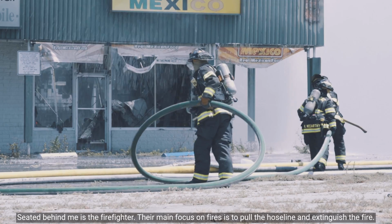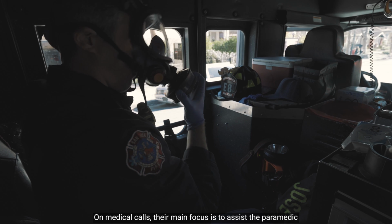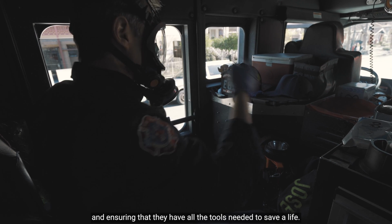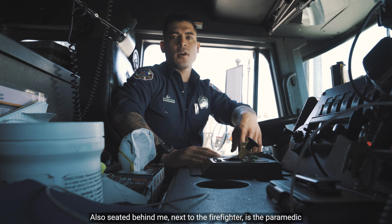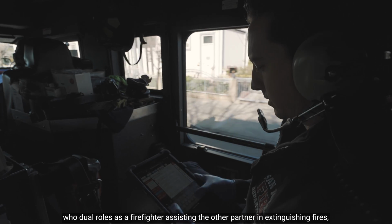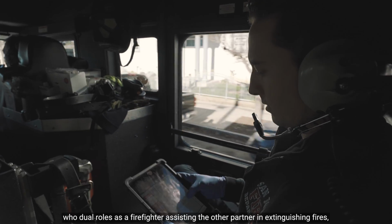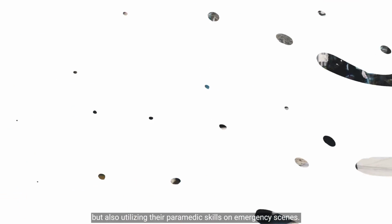Their main focus on fires is to pull the hose line and extinguish the fire. On medical calls, their main focus is to assist the paramedic in ensuring that they have all the tools needed to save a life. Also seated behind me, next to the firefighter, is the paramedic, who dual roles as a firefighter assisting the other partner in extinguishing fires, but also utilizing their paramedic skills on emergency scenes.